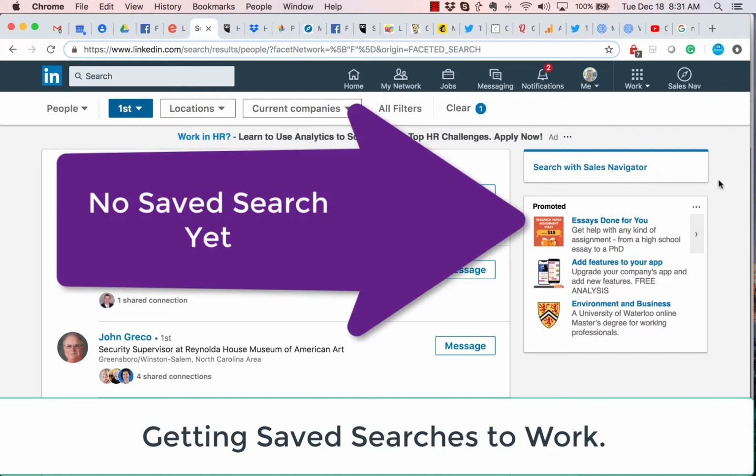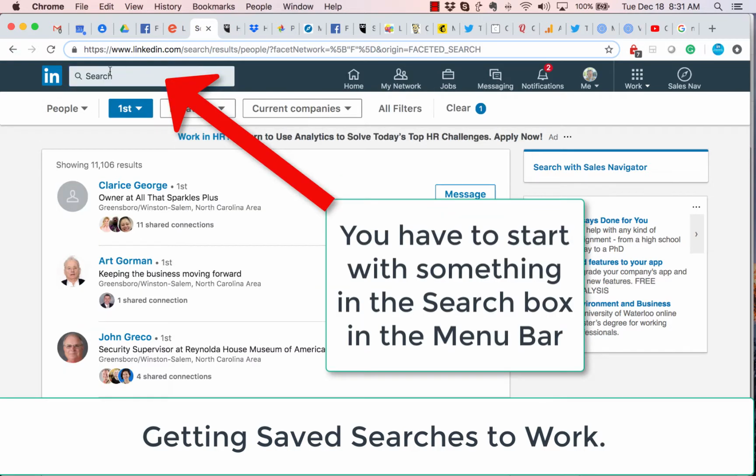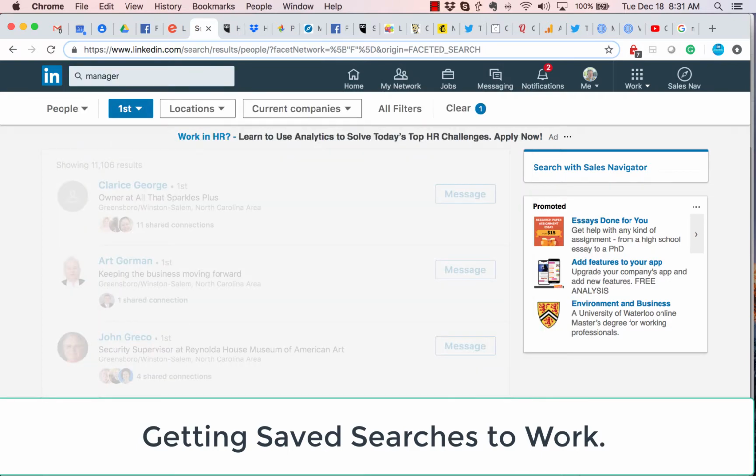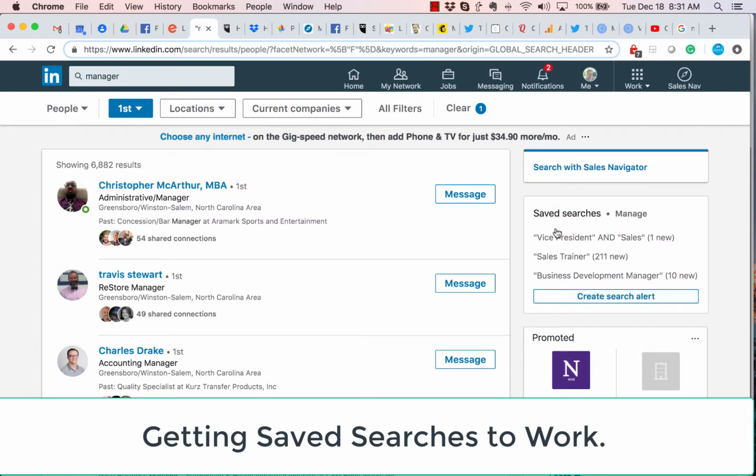It's going to be right here. On any version of LinkedIn, it's going to be right here. If you do one thing, you have to put something in this bar right here. You have to put some word up here. You put the word up there, then saved search will show up.